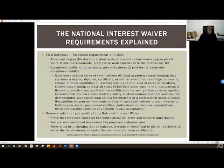Perfect. Kelly, oh, sorry, go ahead, Michaela. Quick question here. Is the exceptional ability standard the same standard that is used for the EB-1A green card?